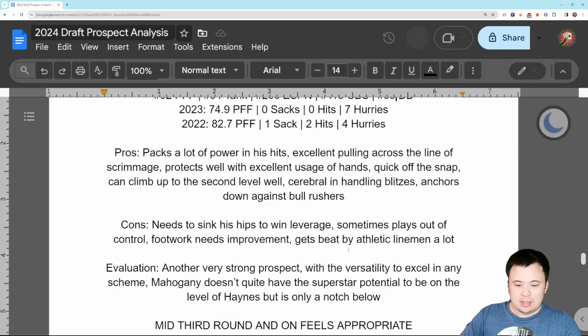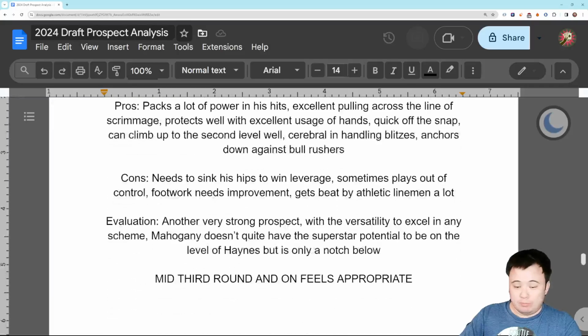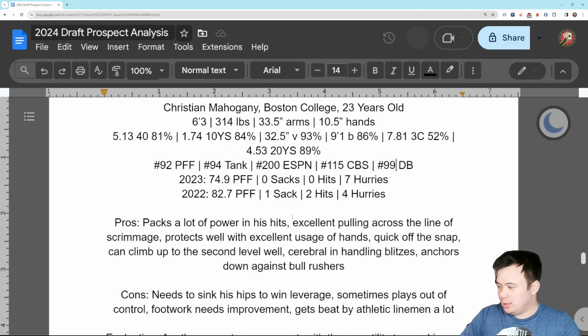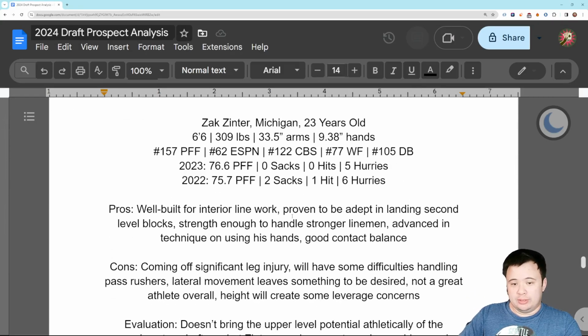And personally, mid-third round and on feels appropriate. I like him a little bit more than the database does right now. I would take him in the mid-third round and feel okay about that because I have a pretty good feeling about what I'm getting. I feel like I'm getting somebody who can definitely start in this league, if not right now, then down the line. All right, so there's one more guard who I suspect will go in the top 100.